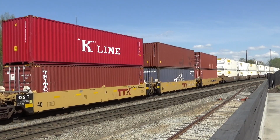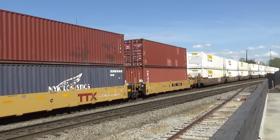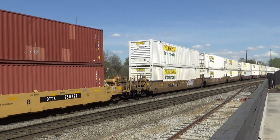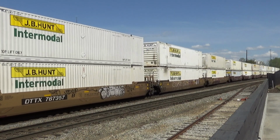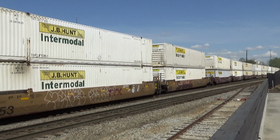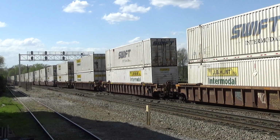221 brings in a wide variety of cargo that will be assigned to different trains. Seen up front is a small set of international containers bound for Atlanta. Right behind it is a long stretch of JB Hunt and Swift containers, which will eventually go north and west on NS 265 for the BNSF in Los Angeles.